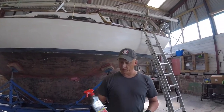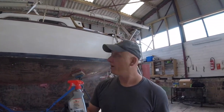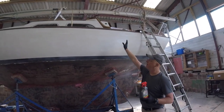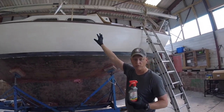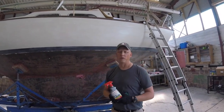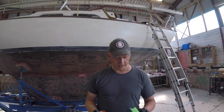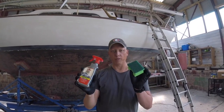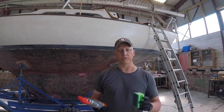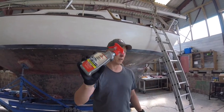Alright you guys, so we use a silicone remover because we have remains of painter's tape that I used, a random one, and there's some adhesive that is still sticking to the hull. So it's a no-go. If you paint over that, you basically ruin your work. So that's why we go with this and see how that goes. It's a rough sponge and silicone remover.